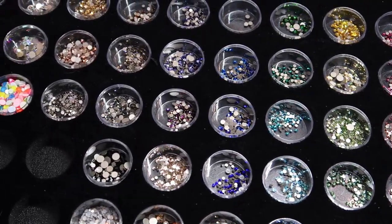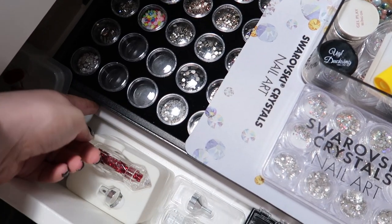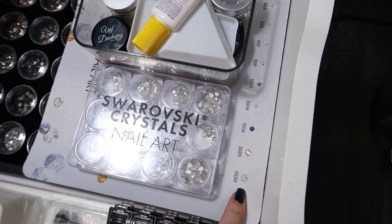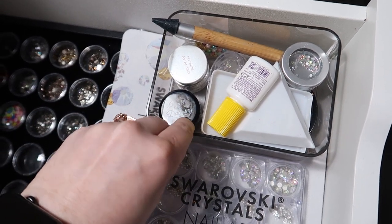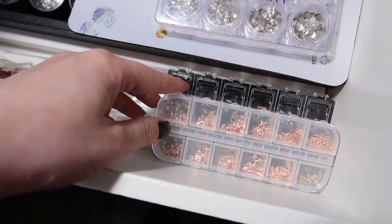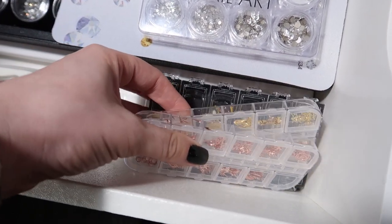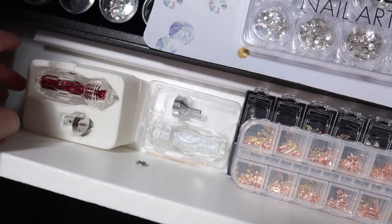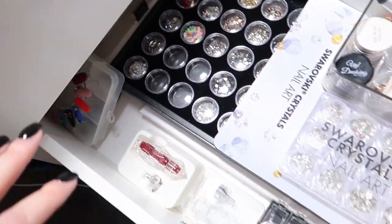Also, this is what my drawer now looks like. I have the color chart on the bottom, and I have the big organizer on top, and then I have my little Swarovski mat, and I have this container that has my crystal gels and little trays and glue, and then over here I have my embellishments, and I have some of my Swarovski crystal pixie next to the embellishments, and then in the back I have all of my empty containers, because I never know if I will need them for something else. So my drawer is so much better organized now, and I'm super happy with it.